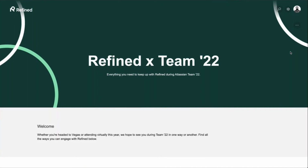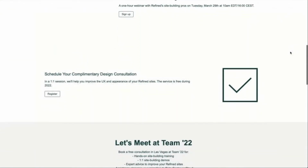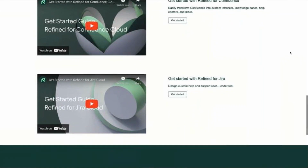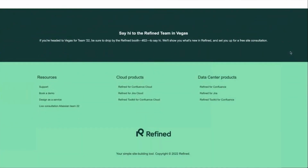Finally, here's a real live example of a special purpose site. This is the one that we've built for the upcoming Team 22 event, as well as for this webinar. You can access this at team22.refined.com. On this site, we have sublinks where you can register to find out more about our design consultation, as Emil talked about. You can also book a time to meet with us at Team 22 in Las Vegas, and view some get started resources. And after this webinar, we'll also upload the content presented here to this site.